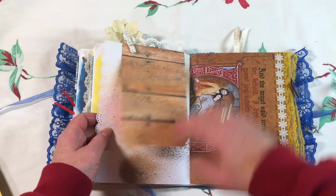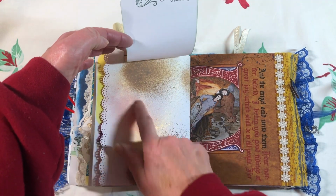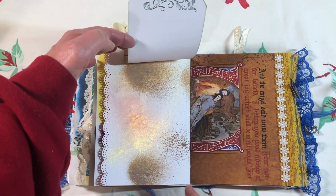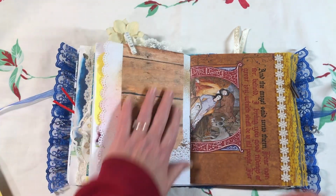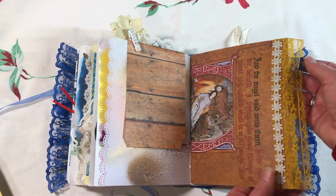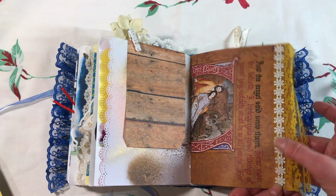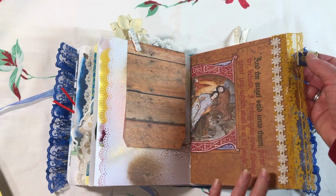And then you can flip it up either way. Underneath here, I just played around with some spray. So there's a pink, a gold, and some vintage photo spray just to make the page look interesting. On this piece here, I had a piece of gold lace, and then I layered it with these flowers just to make it kind of pop off the page.